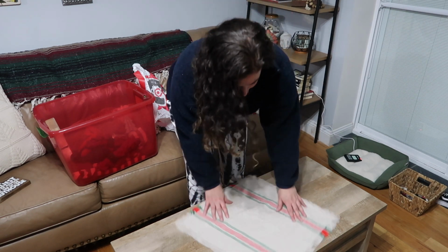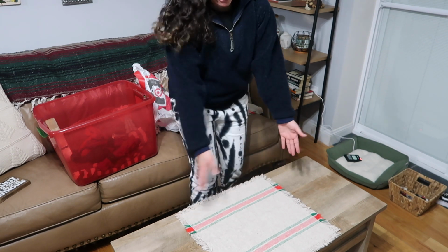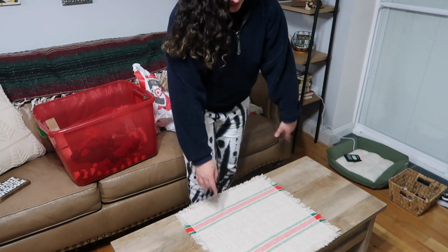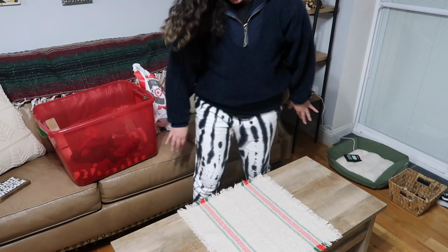Yeah, I think it's one in the middle. But does it go this way or that way? Does it go parallel or perpendicular? I think it has to go perpendicular to give it some more interest.